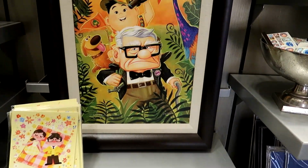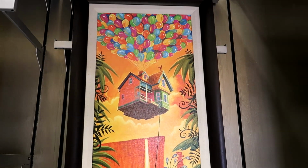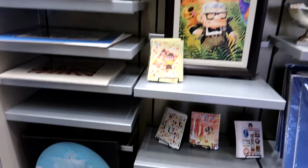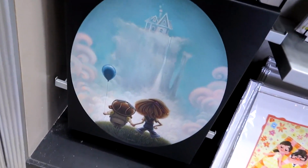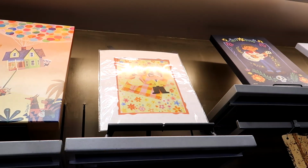This is officially one of my favorite paintings I've ever seen in the parks. I love it. It's so nice. And this is definitely a close second. What a heartwarming tale. I'm gonna cry.